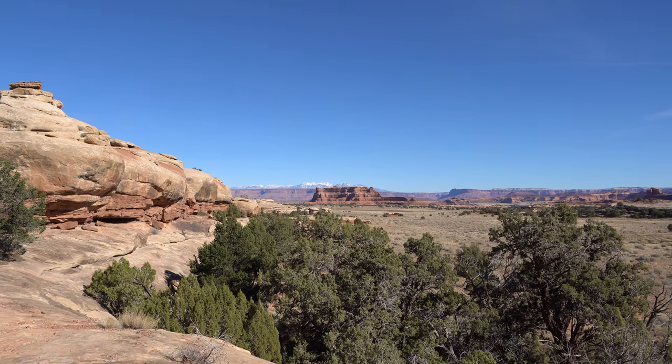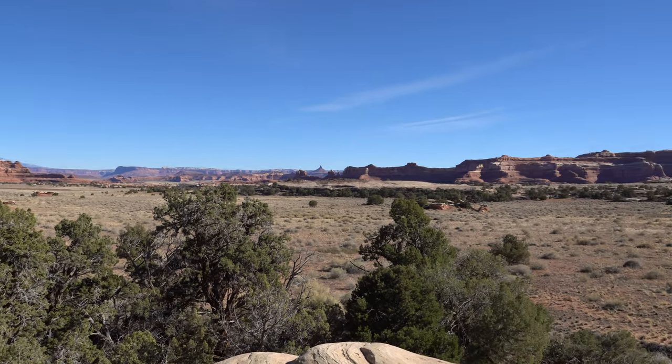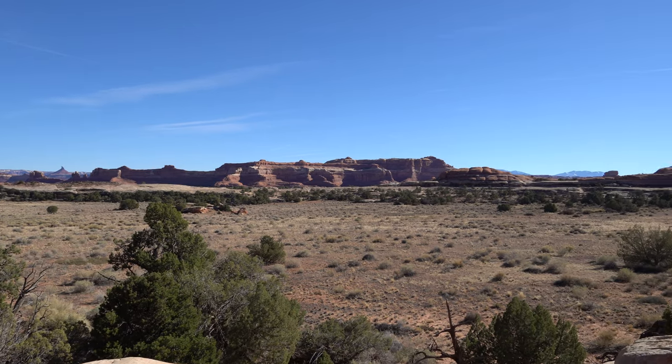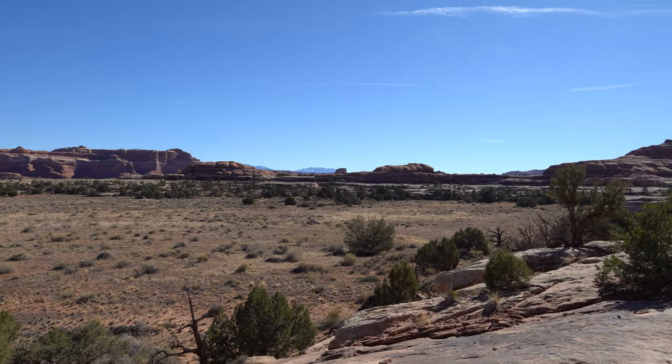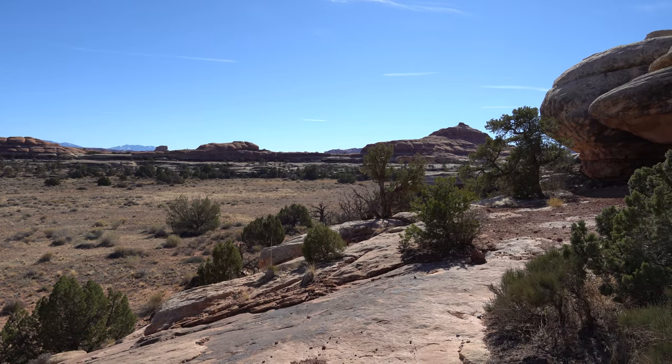Check it out. We're just starting our hike. It's about noon, getting a little bit of a late start, and the sun sets at about 5 p.m. out here, since it's November. So in accordance with that, we've only scheduled about four and a half miles with very little elevation gain for the first day.